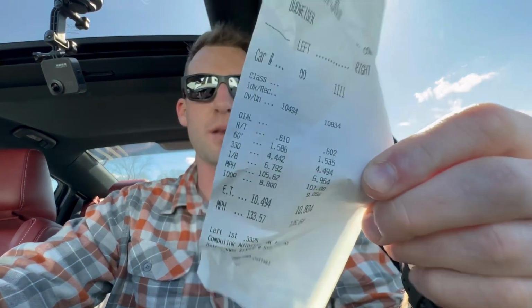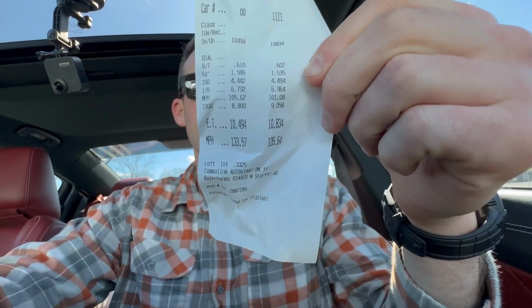Make sure the GoPro's off. Second run, ran a 10.8. 10.8, so a full second faster. 10.83 at 126.6. The BMW next to me, I don't know what he's doing, but I should have suspected that. BMWs, you put a downpipe and a tune on it, maybe new turbos, and they rip.